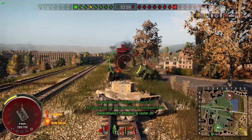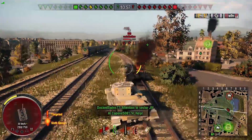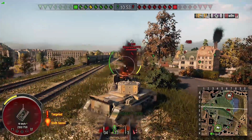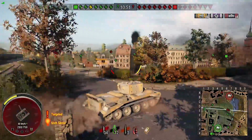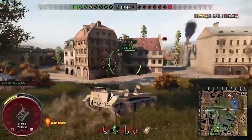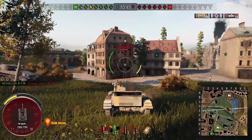It's a strange tank. I mean, look at that. The shots are flying over. It's a little bugger. It's low profile and it moves about and twists and turns everywhere. It's fantastic. But when you look at its stats on paper, this thing is not great.